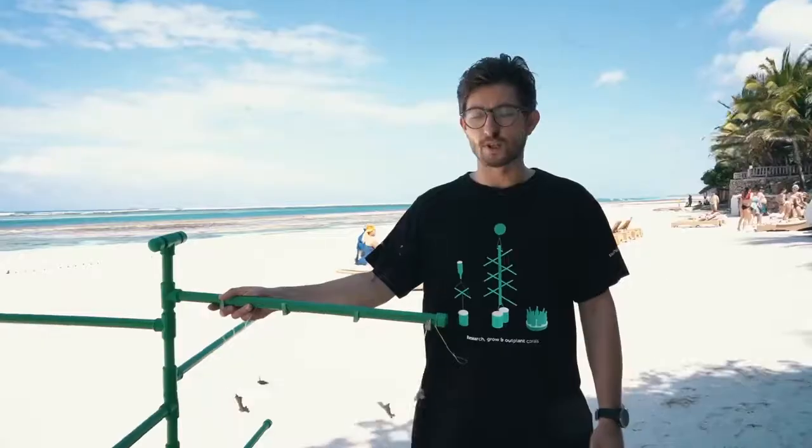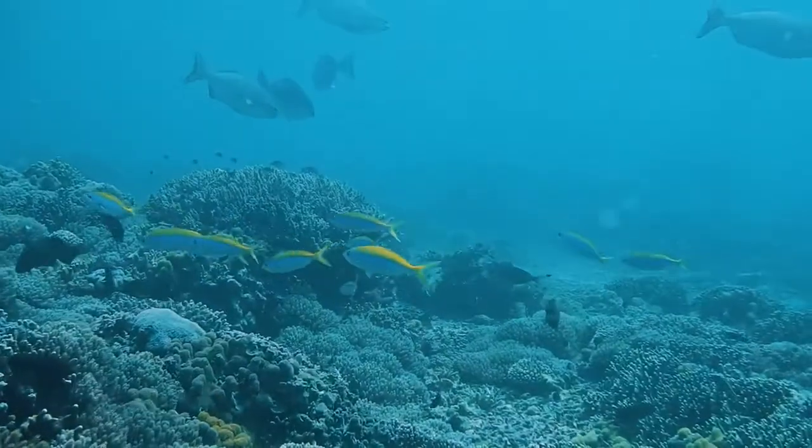After a few weeks already we see some fish returning, and after a couple of years we can really see like large fish communities coming back to the area.